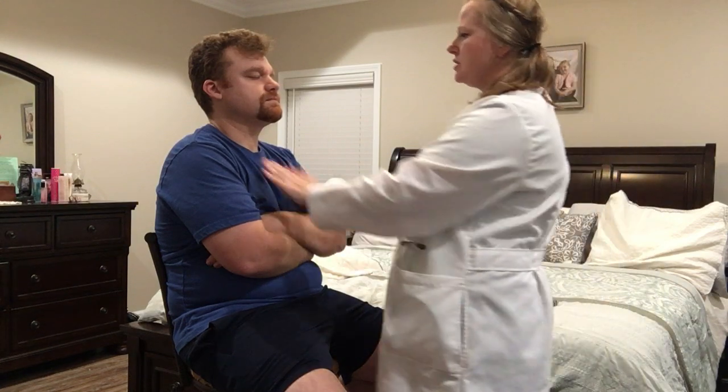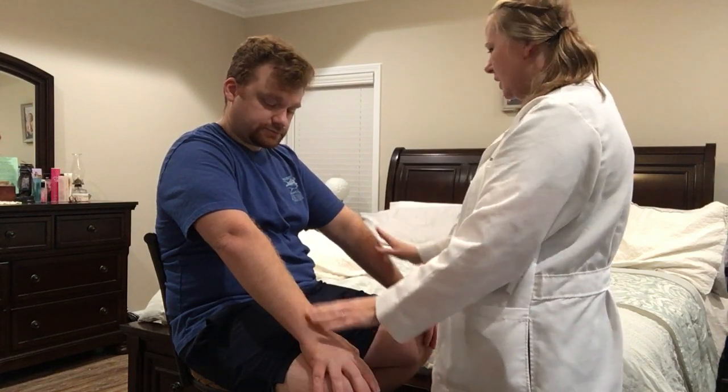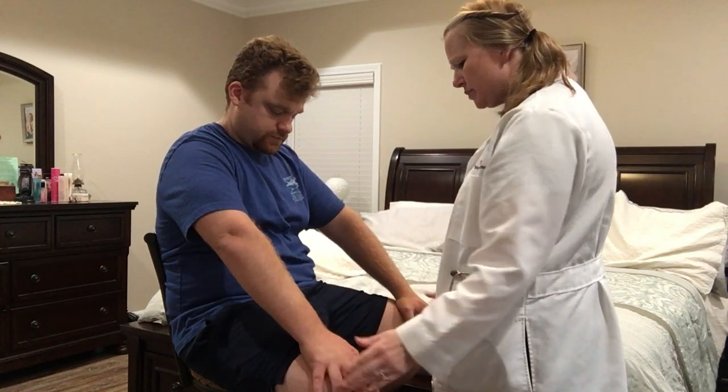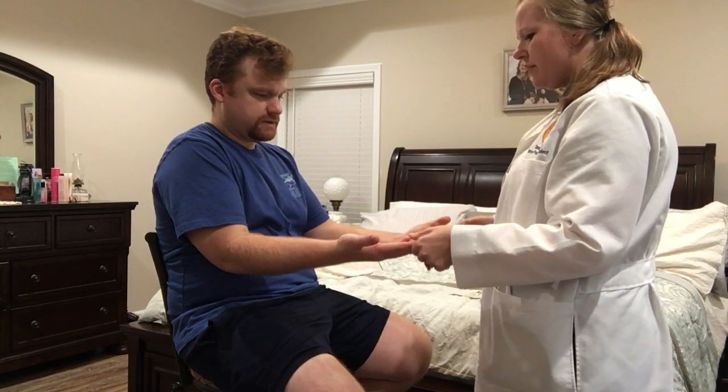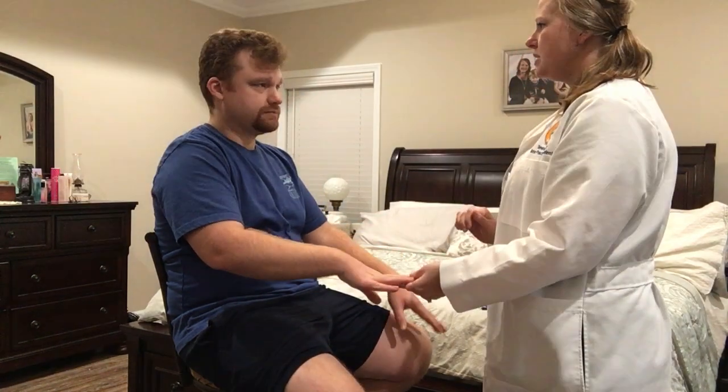His skin, his general appearance, he is dressed, he's well groomed. Hair is evenly distributed. There's no lesions, there's no masses present. Capillary refill is less than 3 seconds. Lips are pink, no cyanosis noted. Now I'm going to move to his head.